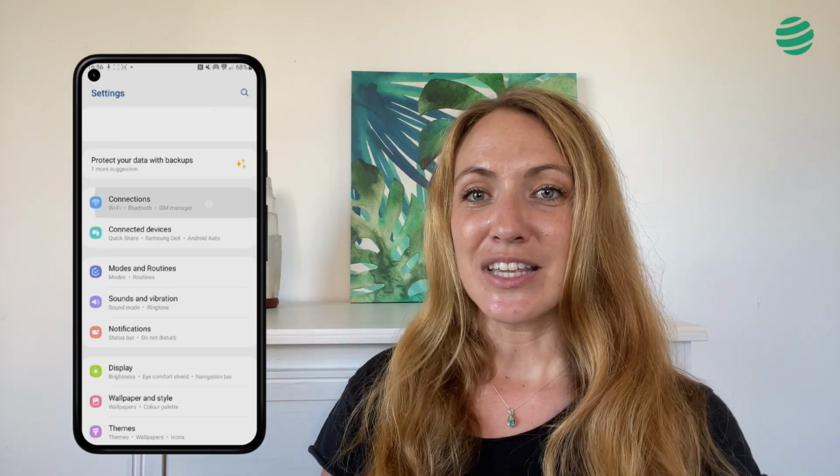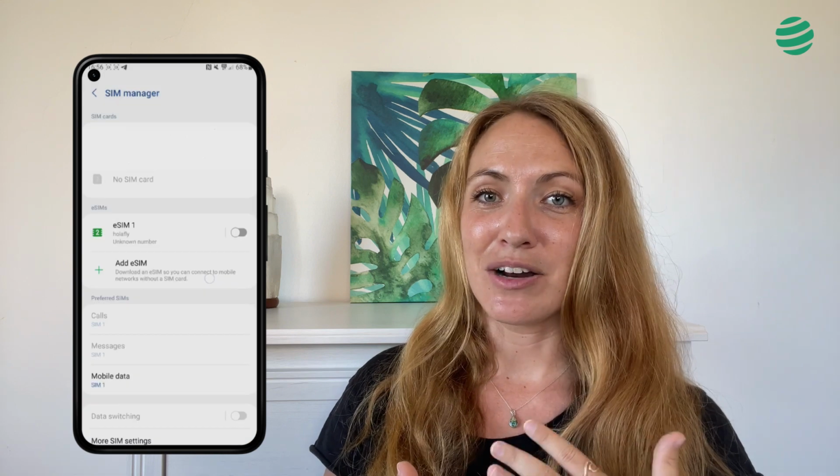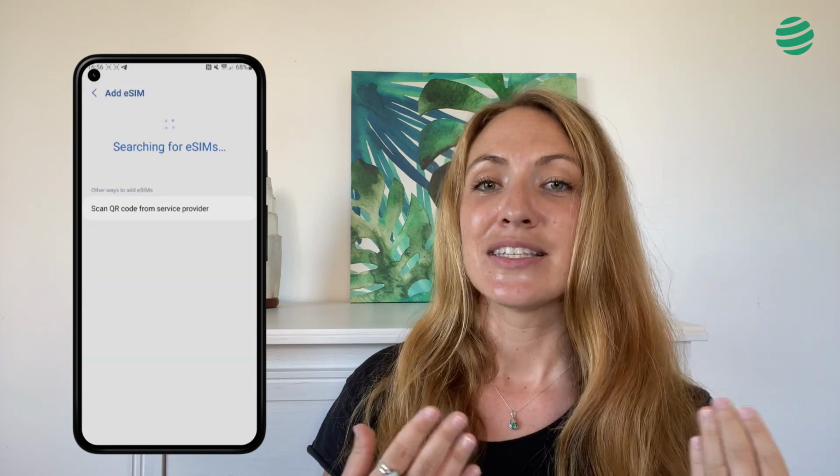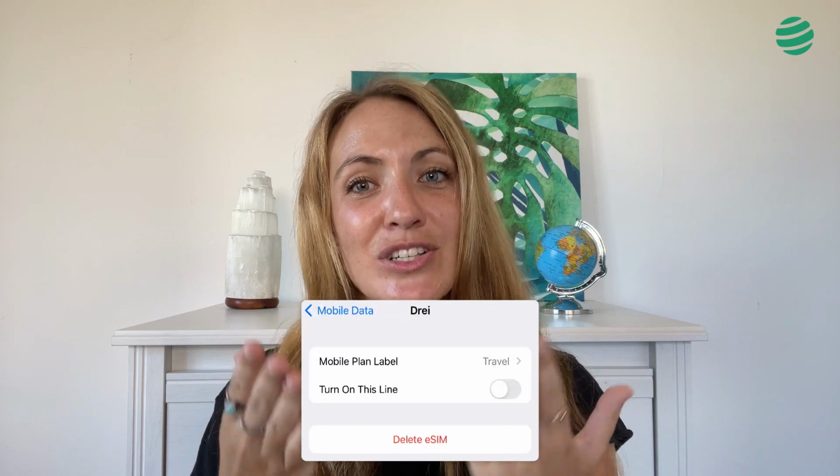How to install the Holafly eSIM on Android. This process will probably vary depending on your mobile phone model, but I am sure it's very similar to the one I'm going to show you. So, first, you go to Settings, look for Connections, then go to SIM Card Manager, add mobile card, scan the QR code, and the option to install the eSIM will appear automatically. Be careful, once you have installed your eSIM, make sure that the data is deactivated, just like in this image.